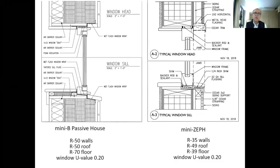And a couple of differences between the original Mini B and the Mini ZEPH today. They both have similar windows in terms of being triple pane. One on the left is the Mini B, and the windows came from the organization out in Colorado. The name escapes me right now. The windows on the right are from Eurotech in California.